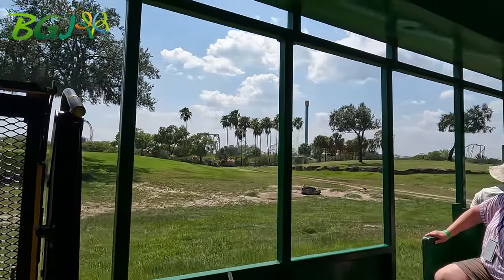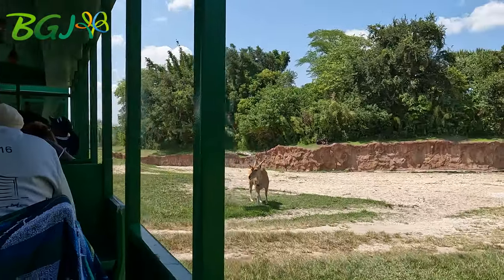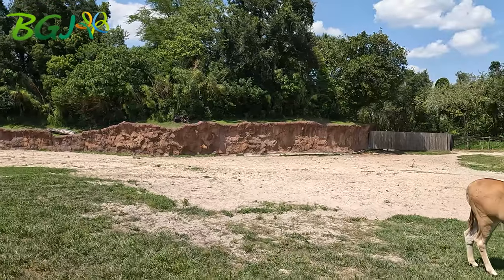And those zebras that you see over there by the giraffe, those are the Grevy's zebra. They are the largest of the zebra species. Their stripes only go up to their shoulder, which gives them a completely white belly.